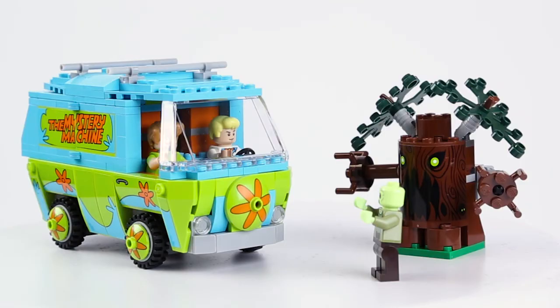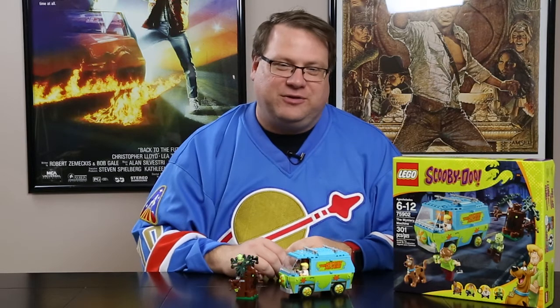Otherwise, though, this is a nice set, and I would recommend that you check it out. It is set 75902. It's the Mystery Machine. It's the one that you're going to want to grab and have for yourself, even if it's just to set up on the shelf. Problems aside, a fun little piece.